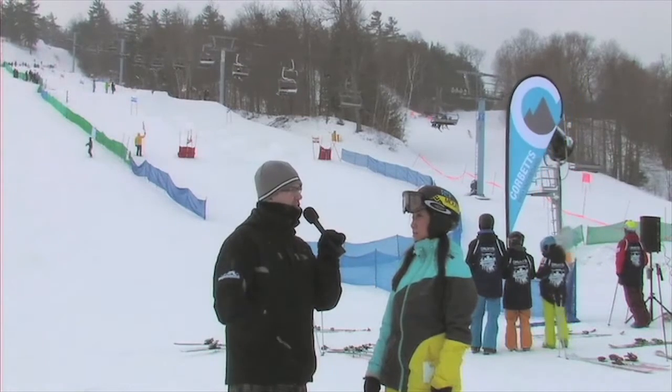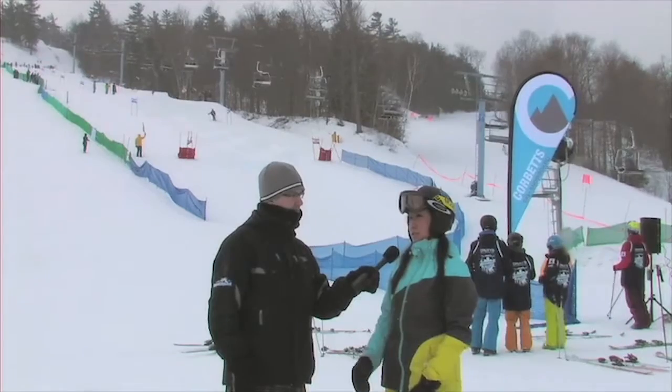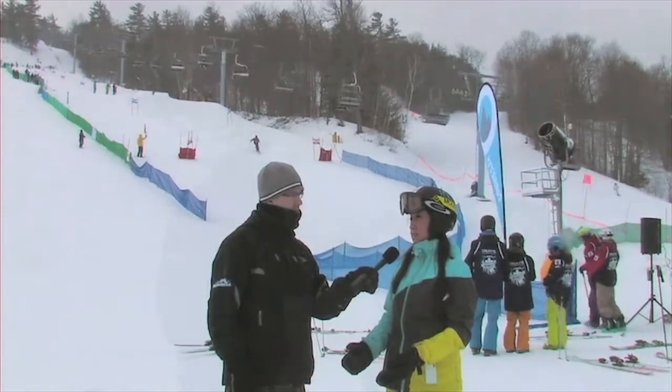And how difficult is it to learn navigating moguls? It takes a lot of skill required because they're very technical when they ski.